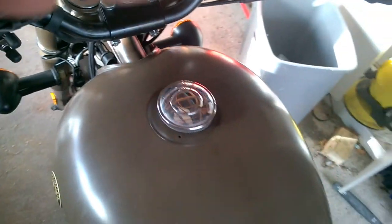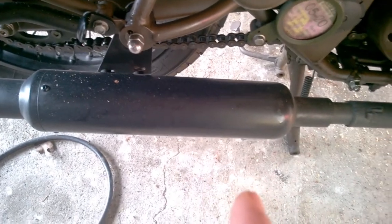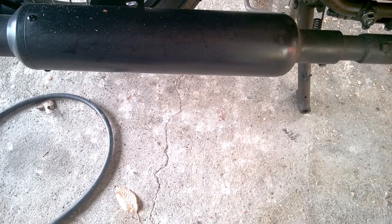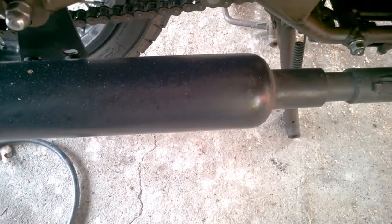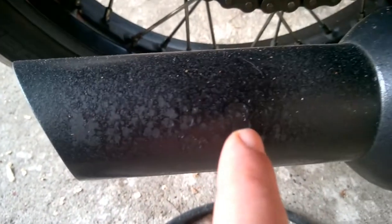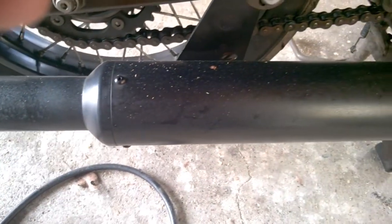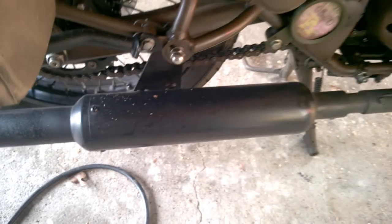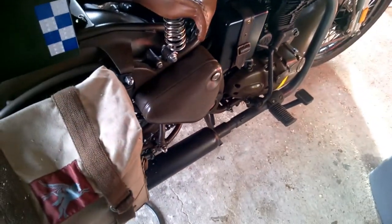Another thing that I noticed recently is the exhaust that I got. This is not a Royal Enfield exhaust, this is an AEW or something like that. The powder coating is not that great. You can see it here, I had bits chipped off here, and just recently here as well. I just touch it up with high temperature matte spray just to keep it from rusting. So that's the only thing I would have noticed.